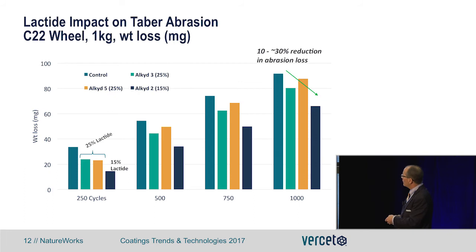What we found going across this is that the lactide-based systems, particularly here at the 15% loading, really showed a significant reduction in weight loss, and therefore an indication of improved abrasion resistance as a result of lactide. And that's at a 15% lactide incorporation. Again, these bar graphs are the results of multiple tests. We wanted to go back, particularly in this case, to review them. And so it's actually two different resin sets made of repeats that we went back and tested, so these are average values from repeated tests.